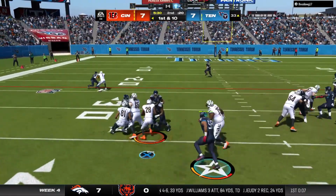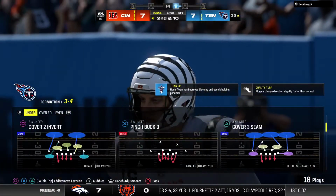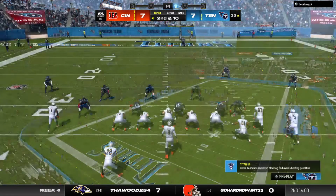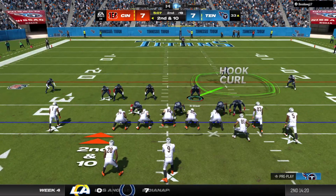It's Mixon on the counter. And just no chance of turning the corner. He can only get back to the line of scrimmage. 2nd and 10 coming up. As usual, the hallmark of a good run defense, linebackers making plays near the line of scrimmage. Absolutely nowhere to run there.